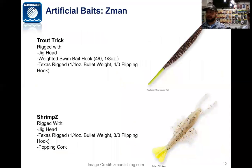A lot of the baits I like to use, as far as soft plastics go, the Z-Man Trout Trick has become a favorite of mine over the past couple of years. It's kind of a do-all bait, mimics everything except a crab. It mimics baitfish, bloodworm, sand eel. It's a great, useful bait. I rig it with a jig head or a weighted swim bait hook, or Texas rig it for flipping. It's a do-all. It's always on.